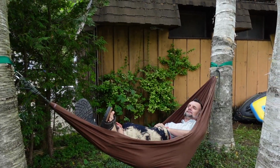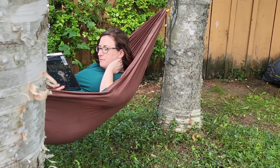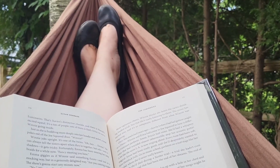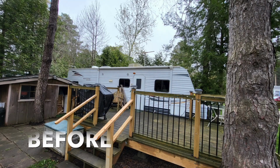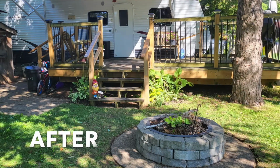As a finishing touch, we're hanging this hammock. We've been wanting one for this spot since we first saw this property, and now we can enjoy a few weeks of swinging in it with a nice book. And just like that, the property is updated and looking beautiful. Thanks for joining us every further mile.